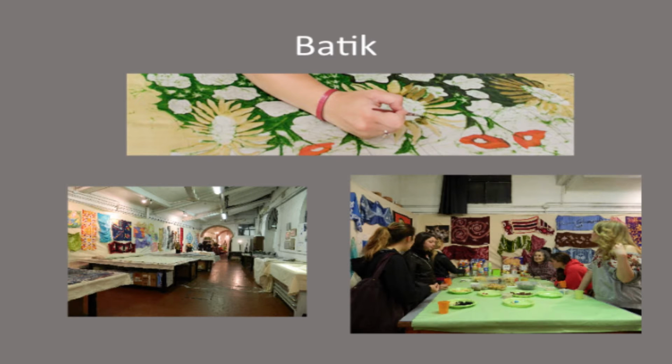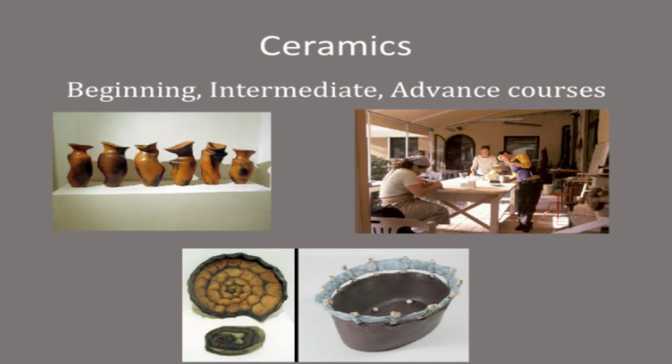Here's an example of batik. The fabrics are purchased in Italy, the silks, and then they're all hand done. Ceramics, beginning, intermediate, and advanced courses are offered. The ceramic studio is outside, as you can see there.